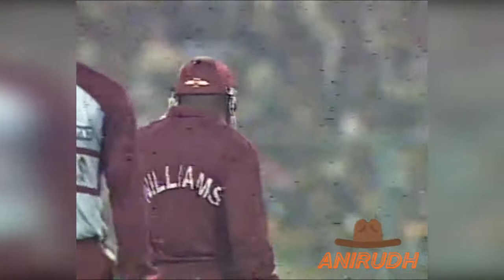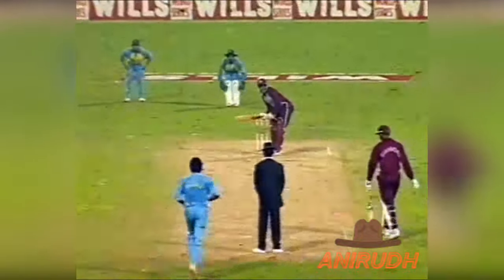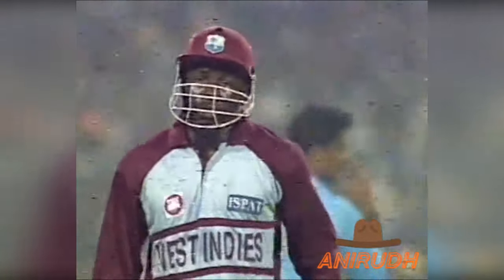Cracking shots. While it was in the air, he'd have been unlucky perhaps if it had gone to Jadeja at point, but he just teed off and threshed that past point. Three runs for the batsman. Williams hitting in the air over extra cover. We give him credit for that. He launched into it, and we'll assume that he deliberately hit it in the air and over the top.